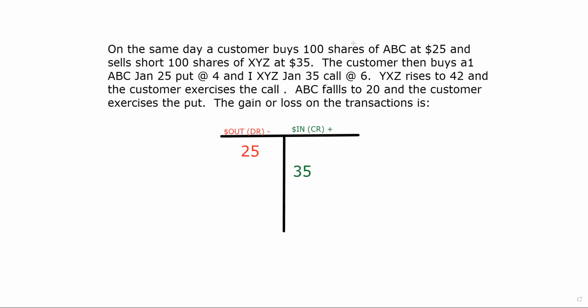That was an opening purchase. This is an opening sale. The customer then buys a January 25 put at 4. That's a choice to sell the ABC at 25. That is a protective put, putting in a floor there at 25. And they buy a January 35 call at 6, smart thing to do. So they established a choice to sell the ABC at 25 and a choice to buy back the borrowed stock at 35. That's a protective call. And so they have the ability to close out these positions. So that's our initial setup.